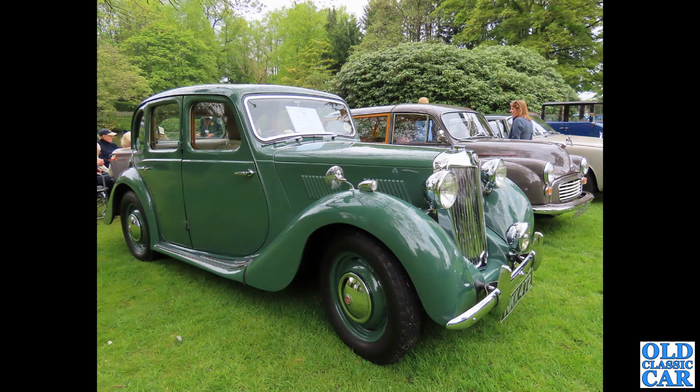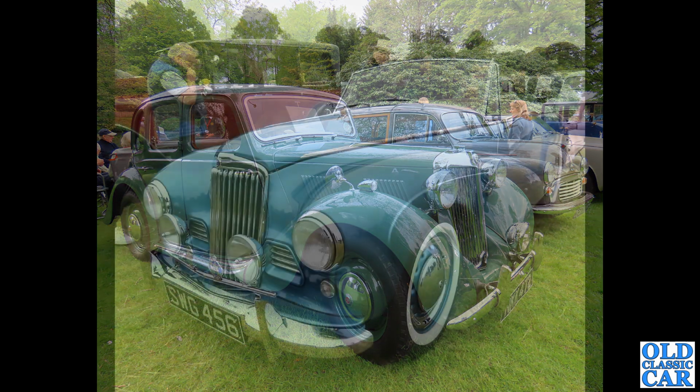Two classic Brits here, we've got another Moggy Traveller in the background, and in the foreground, an MG saloon. This looks like a YA saloon, probably late 40s or the beginning of the 1950s, about 1950 or 51 I would have thought the date of that car. The body shell based on that of the Morris 8 Series E.